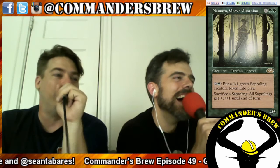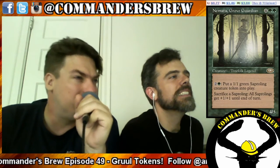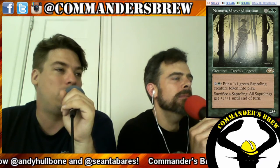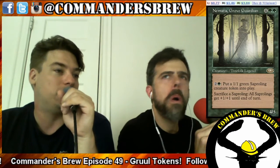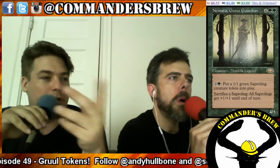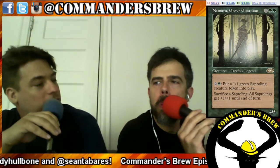Namata Grove Guardian. I guess it's a she. Anyways, it's a legendary tree folk, and it's a 4/5 for 4 and 2 green. 2 and a green: put a 1/1 Saproling creature into play, and then sacrifice a Saproling. All Saprolings get +1/+1. This ability might not sound like that much, but when you have a lot of Saprolings out, sacrificing them at will to make them all pumped up is so good.